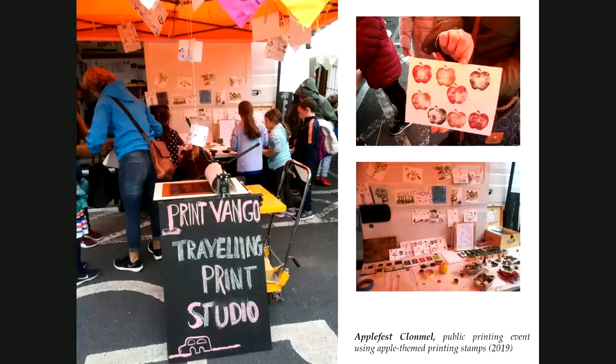So the idea with PrintVanGo is to use printmaking as a tool to open up conversations with people in the community. And to bring creative experiences into the community, but to also use printmaking as a way to share stories and to share people's knowledge and skills.